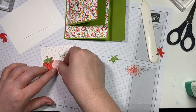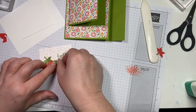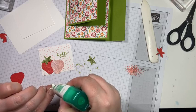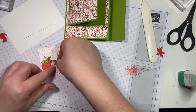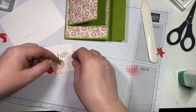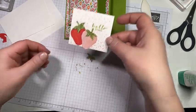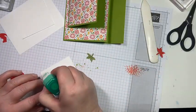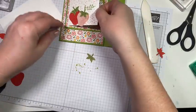Okay, I'm gonna put this one here because I don't want to cover up my sentiment. And this is gonna have to come down a little bit because I didn't plan that very well. I should have placed it before I glued it, but you know, this will work. Isn't that cute? Oh, I love the glimmer paper. You do have to hold it down just a little bit to get it to stick. And then we can just glue this right on the front of our card.